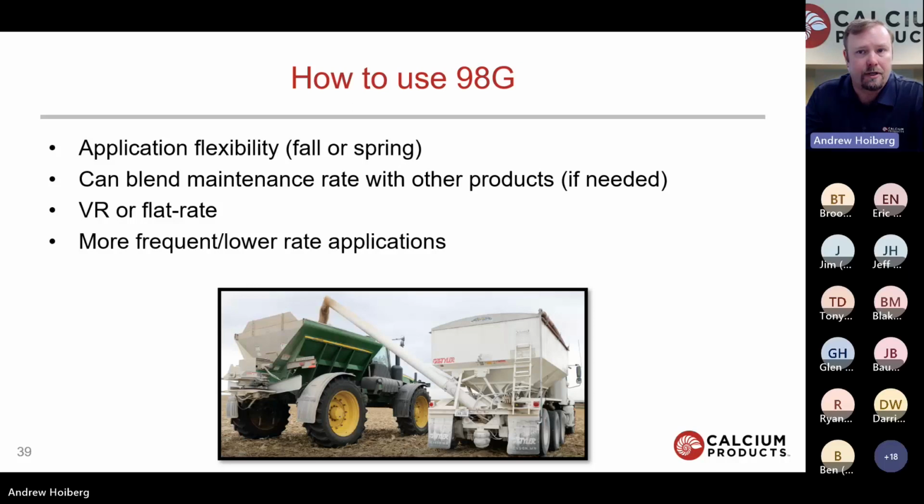Application flexibility also exists with 98G. Fall or spring application is perfectly suited. Again, we're about 50-50 in our trade areas where people are doing it in the fall or the spring. I tend to think fall is a better opportunity for putting 98G out. It doesn't have any sort of leaching potential or anything like that. If there's acidity in the soil, that carbonate is going to offset it. Doesn't really matter if it's in the fall or the spring. And so if you've got a scenario where it's better suited for you to put it out in the fall, that's perfectly fine to do.